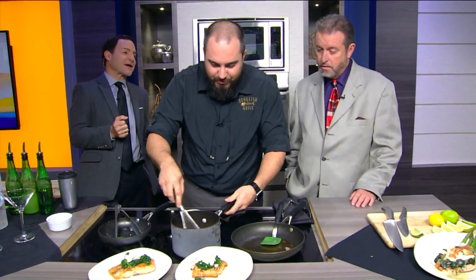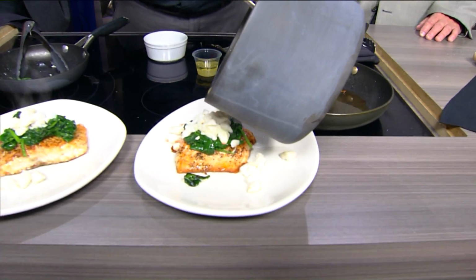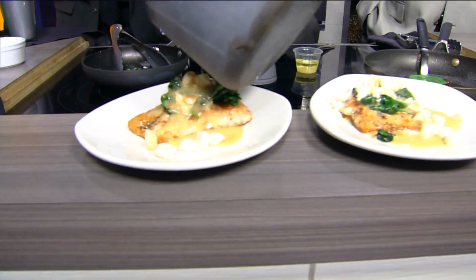Does that look great, Bill? And then let's just go with a little bit of butter right over the top. Go ahead and put a bunch of butter on there. There we go.